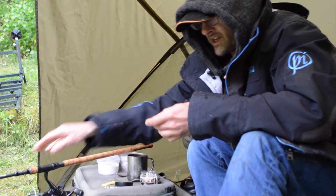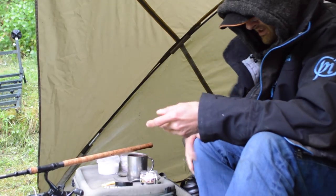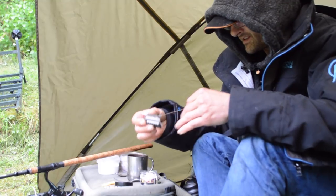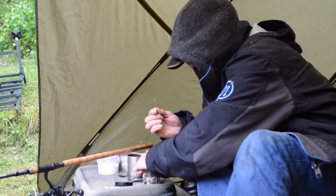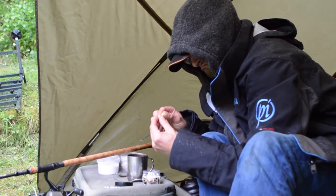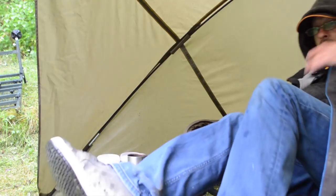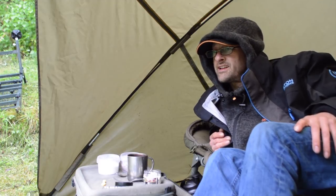Another one, another tench, similar size, straight away. I mean, bloody hell, they're on it today. These little pellets are great. They smell vile though. They smell like some kind of shellfish or something. Right, that was a bit mental.